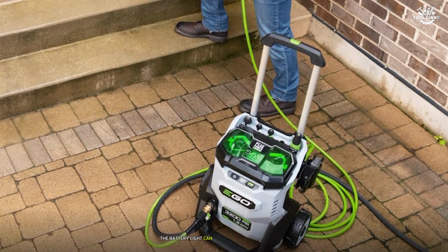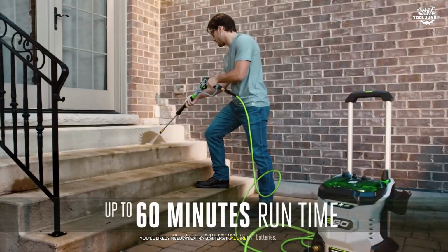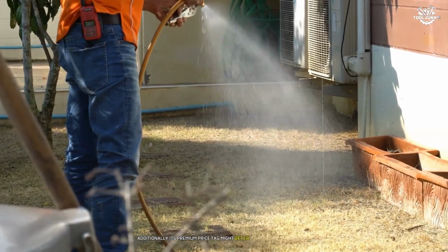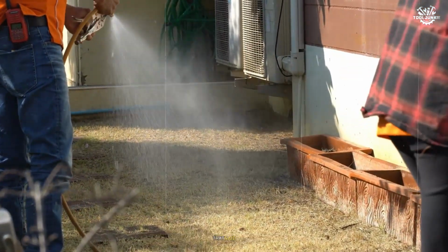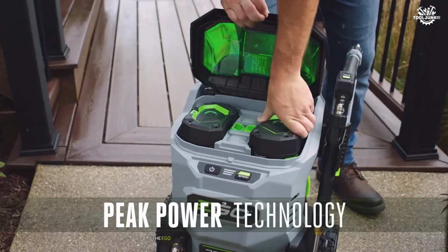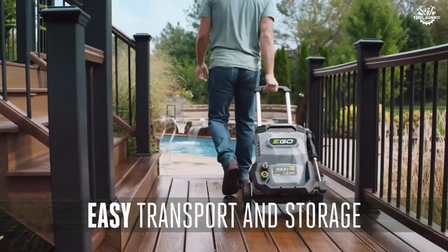The battery life can be limiting during extended use. You'll likely need an extra battery if you're tackling larger projects. Additionally, its premium price tag might deter budget-conscious buyers. That said, if you value cutting-edge technology and ultimate convenience, the EGO HPW 3200 is worth every penny.